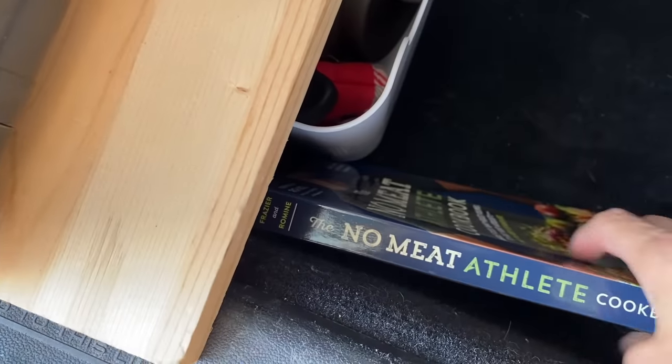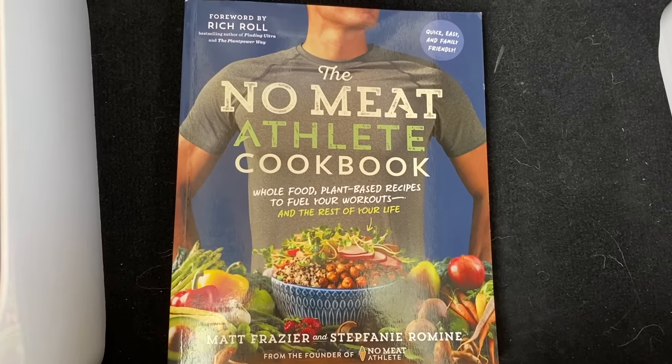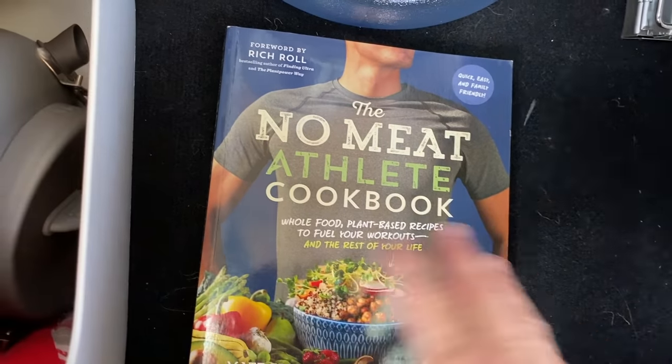And then the only cookbook I kept for van life, guys. I know I can get recipes online, but I just love having physical copies of books sometimes. And I did pare it down to just one cookbook. I love this one. Okay, and then in this bin here, you just pull out.